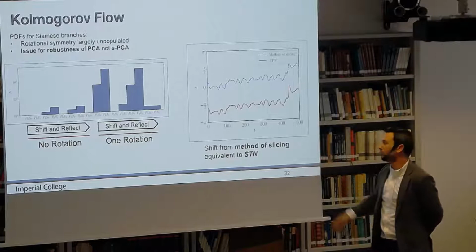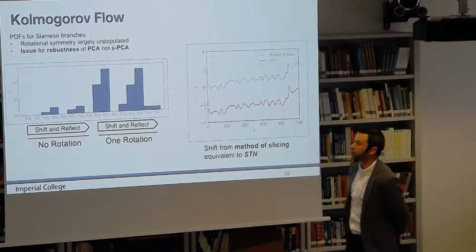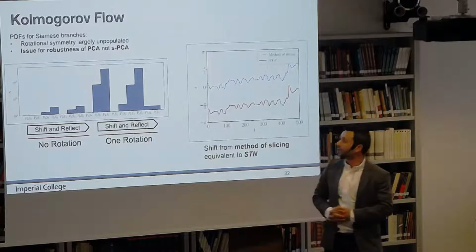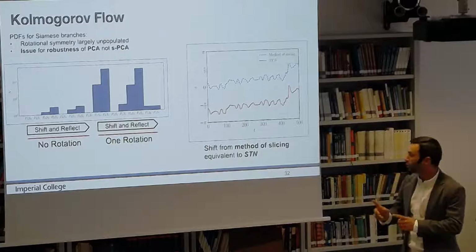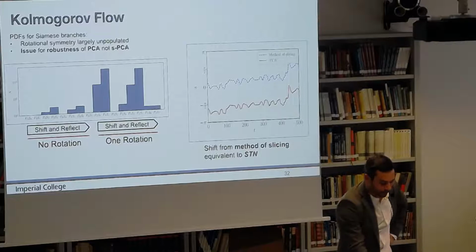On the left-hand side, this PDF shows which symmetries my system is exploring for the Siamese branches. Out of all the possible symmetries, I can see that some are visited more often. S is the shift that I have to perform to each of my snapshots such that the underlying space becomes invariant to the original symmetries of the system. This might not tell you a lot, but probably this one will persuade you about the interpretability of the results.